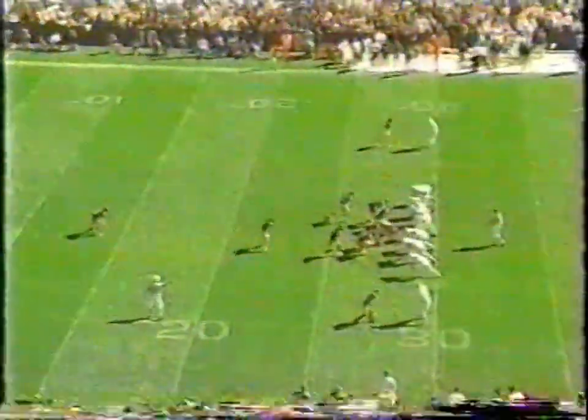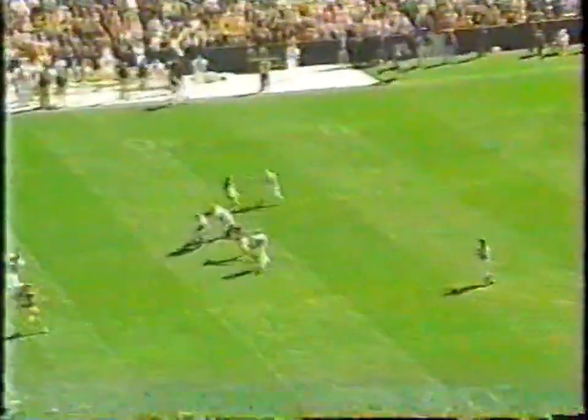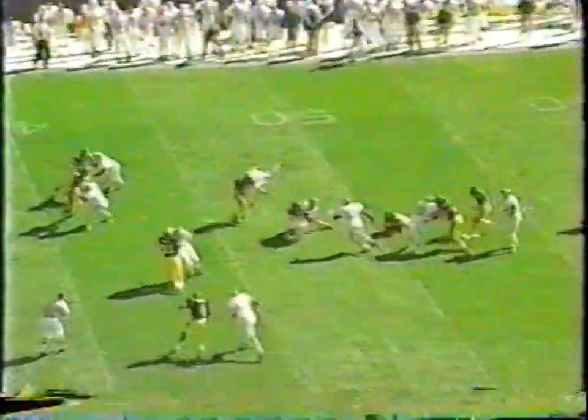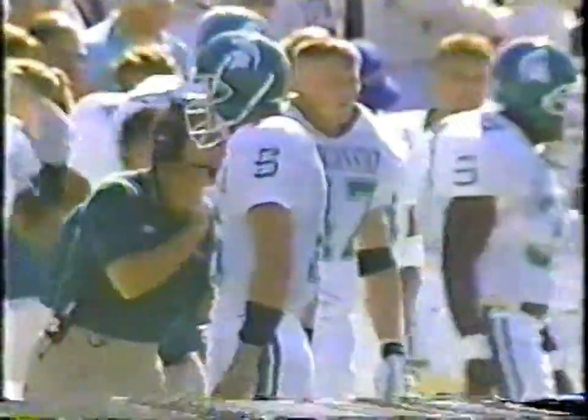So Nick Gallery, 6'4 and 240 pounds. He's the Iowa punter. And it's a low kick fielded on the fly by Derek Mason. And Mason brings it across the 50 to the 47-yard line. Now let's go to Mike Gleason.